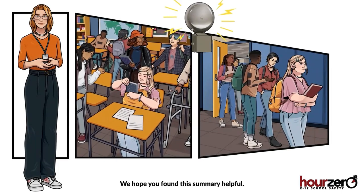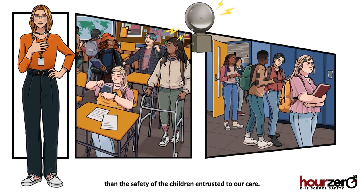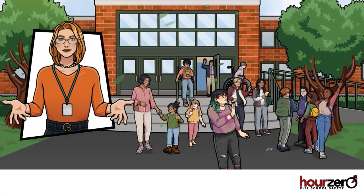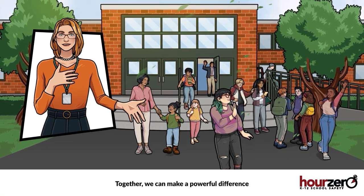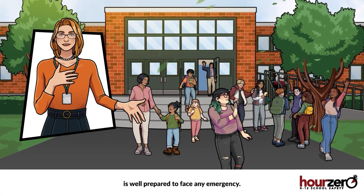We hope you found this summary helpful. We recognize there is nothing more important than the safety of the children entrusted to our care. We share that responsibility with you and the rest of our school community. Together, we can make a powerful difference in ensuring our school community is well prepared to face any emergency.